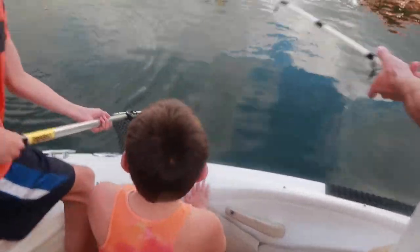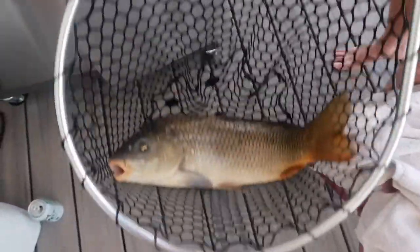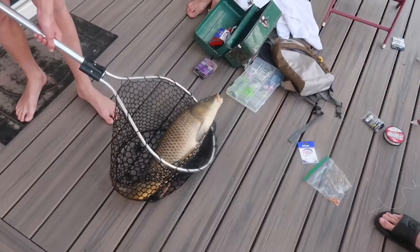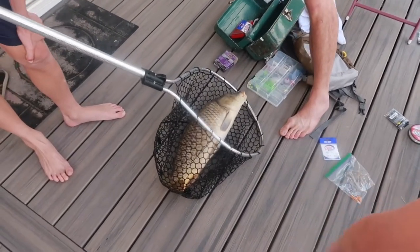That's a big one. I thought you lost it because I saw the wing. Get it! Oh, that's heavy! That's so big! Not bad. How much do you think that weighs? Look how big his gills are!